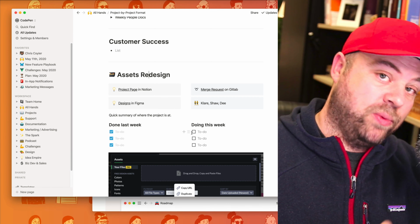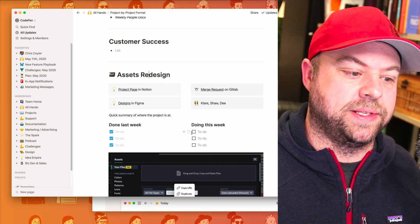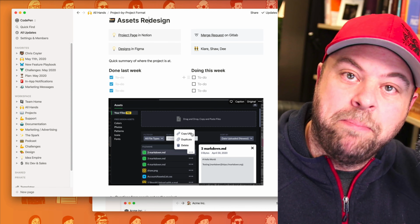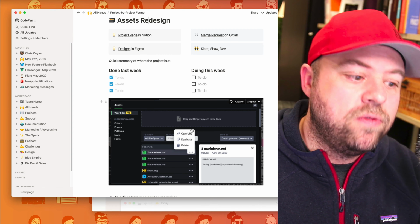What was done last week? What's going to happen this week? So the same kind of structure, only it's project by project instead of person by person. They can put anything in here. They can put CodePen embeds in here. They can embed Figma files in here. There can be screenshots, little movies, all kinds of stuff.